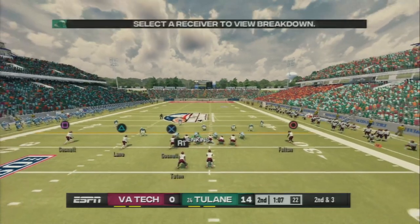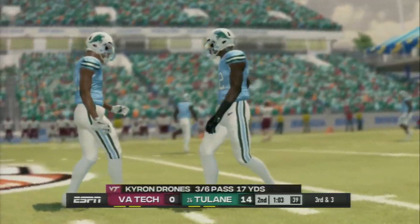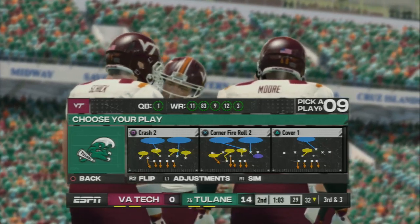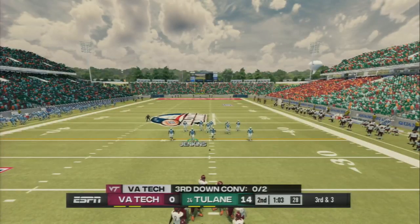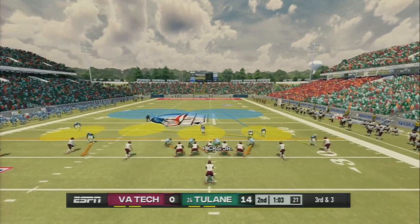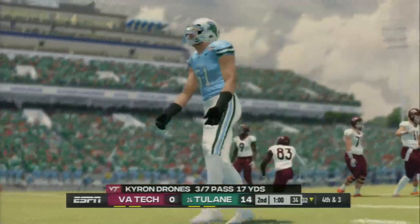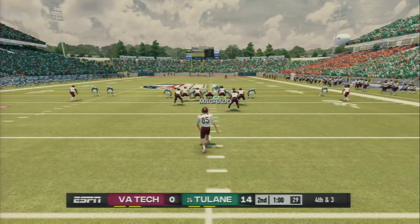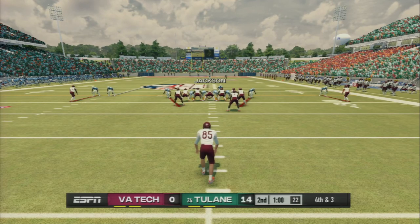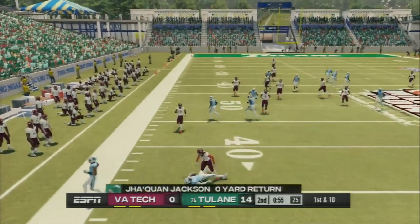Here we go. 3-8. Pass incomplete, trying to get it to his receiver. That's a miscommunication between a quarterback and a wide receiver right there. They need to get their signals straight. They come out in an empty backfield. Throws to the receiver, incomplete. At the 36.